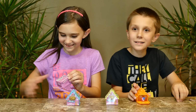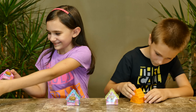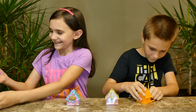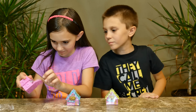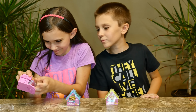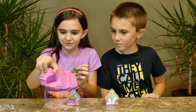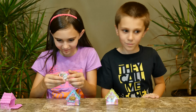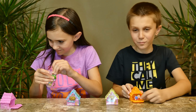Look at mine open. Oh my gosh, it's so cute, you guys. I'm like so excited. How do you open this? See, Lindsay, it matches your shirt. Okay, cute blue. Michael, you can keep your little house in front of you so everybody can see how cool it looks.